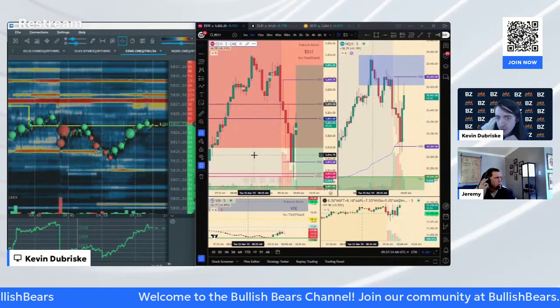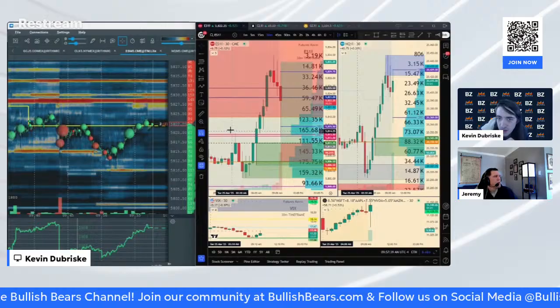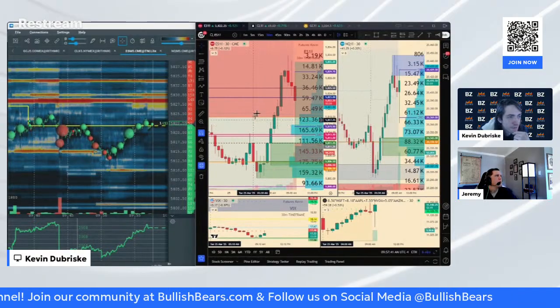So we wicked below that ORB low, trying to push back higher. Still waiting on that 30 to close. We have 2 minutes and 20 seconds left.